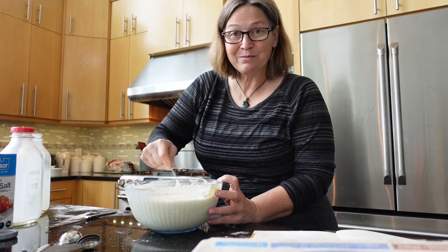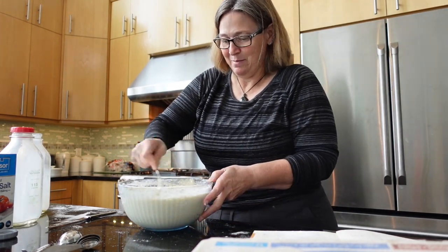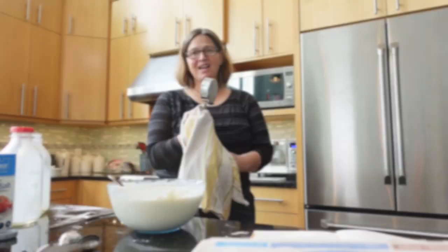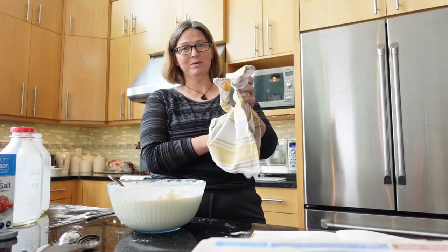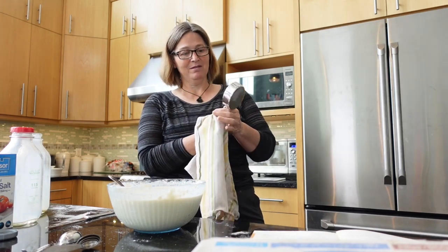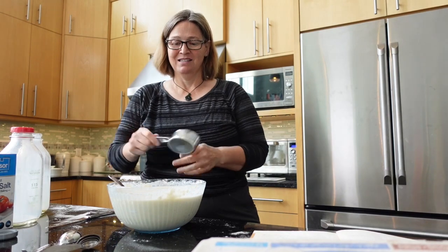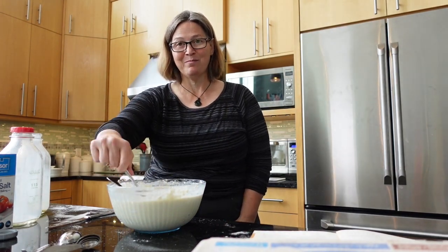It smells nice with the vanilla and the eggnog. A little bit of spice to it. I have just washed up my 1/2 cup spoon, and I'm going to use that to dollop the pancakes onto the stovetop.